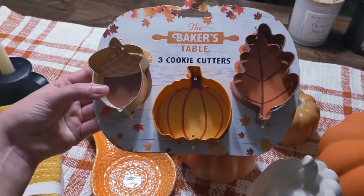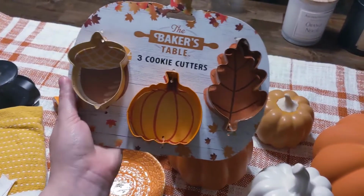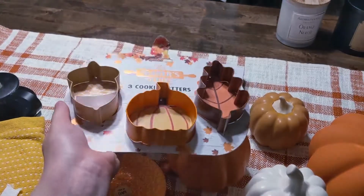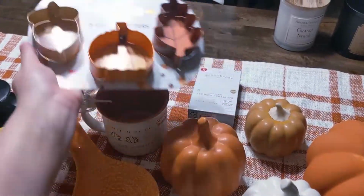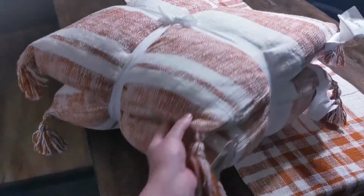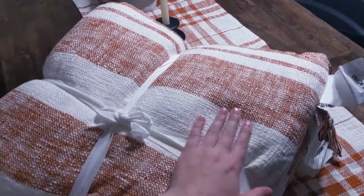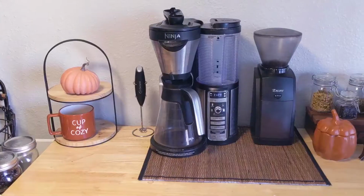I got these cookie cutters, and I'm honestly not sure why, because I don't bake cookies. I can make elaborate French cakes, but I cannot make cookies to save my life. And I also got this set of pillows at TJ Maxx, and I was beyond excited when I found it because it was neutral, it matched the table runner, and I loved the colors.